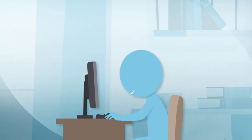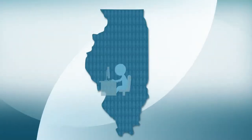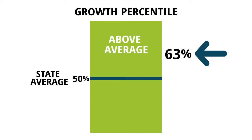IAR also tells us how your students' performance changed since their last test compared to other students. We call this growth. First, we look at their results from the last time they took this test. That was in 2019. Then we look at how all students with similar results have performed since then, and we compare. Your students' change, or growth, was the same or better than 63% of students who had similar 2019 scores. So definitely better than average.